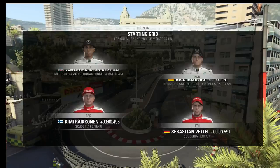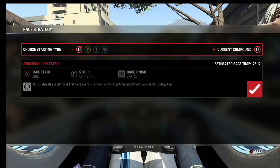Of course, Hamilton qualifies first. Race strategy. Stop between lap 9 and 10. Race finishes lap 20. Go with the option tyre. Let's get this underway.